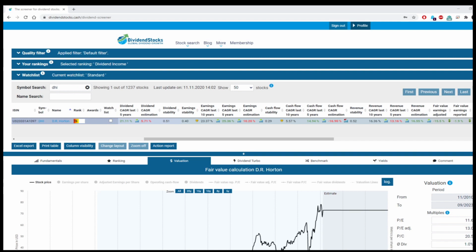D.R. Horton has stability numbers actually lower than I expected. Dividend stability 0.51, earnings stability 0.4, cash flow stability 0.29, and revenue stability 0.52. So from an income perspective, this is only ranked at number 76.